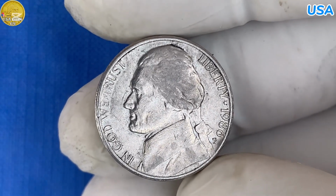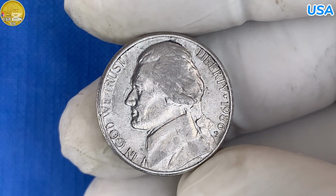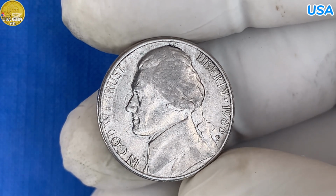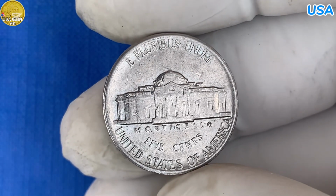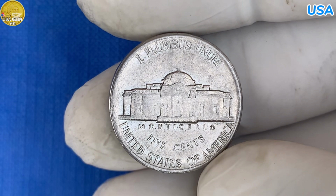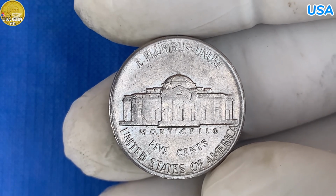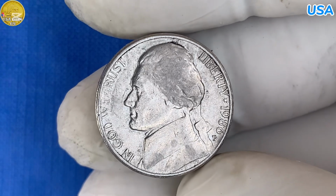So, what makes the 1986 Jefferson nickel so interesting to coin collectors? As is the case with many coins, the value of the 1986 nickel is not necessarily determined by its age, but by a combination of factors like rarity, condition, and any possible minting errors. The majority of 1986 Jefferson nickels that were minted are still only worth their face value of 5 cents. However, a small number of these nickels, especially those in exceptional condition or with rare defects, can fetch a much higher price on the market.